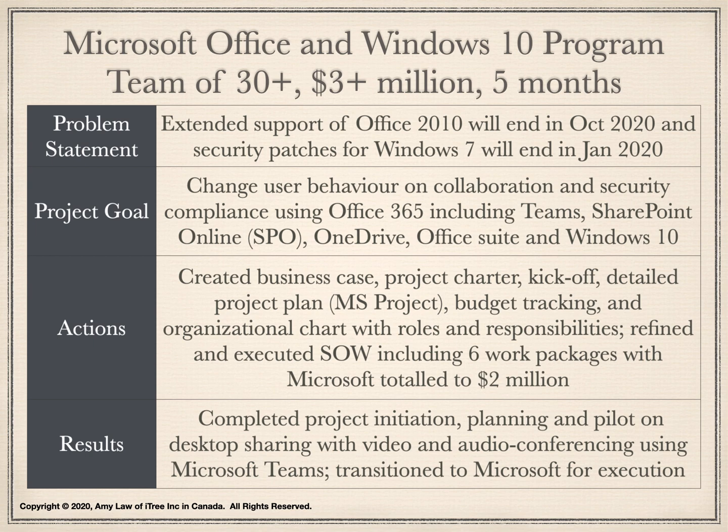I also facilitated the kick-off for over 30 people. Based on the result from the kick-off, I created a detailed project plan, budget tracking, and organizational chart with roles and responsibilities. I also refined and executed a statement of work, including 6 work packages with Microsoft, totaling over $2 million. I worked with Microsoft to finalize deliverables, create an integrated project plan, and coordinate on-site visits. This included a scattered business unit deployment strategy and transition to vendor execution.